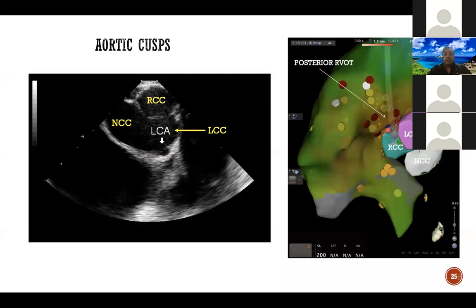So my approach, and I think many of us in the meeting now would echo this, is that for any outflow tract case, I plan to map the RVOT, the cusps, and the AIV as well. So I have a good idea of where the PVC is coming from, or if I need to sandwich the lesion, consolidate by approaching it from two different regions. We all know that these can be very challenging cases, so having the anatomy is really critical.